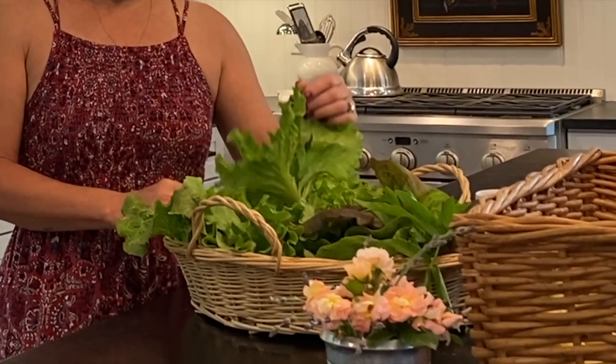So I decided to really bring quite a bit in. I've already known about pinching back my lettuce, and it will keep growing every couple of weeks. But what I didn't know is that the best time to harvest your lettuce is early in the morning. It stays crisper, it is sweeter. So that's why I went out this morning before the sun hit the garden and things started to heat up.